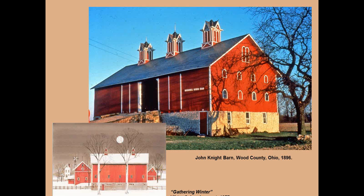When you have a large dairy herd in the lower level of the barn, you can imagine how much methane and moisture these cows let out. So it's important that the air is well vented out, also when you have a large quantity of hay.